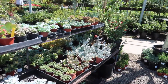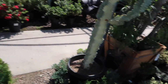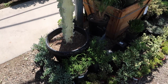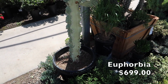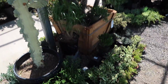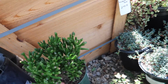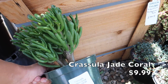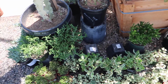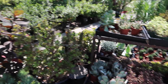You know, they got the regular cacti and succulents that you'd find anywhere. So I guess not too interesting, but oh my gosh, this cactus is so beautiful. Euphorbia Camac for $699 flat. Wow. Oh, I really like this and I want one of them. This is a $9.99 plant. That sounds good for how big that plant is. I'm not really too familiar with cacti prices and stuff.